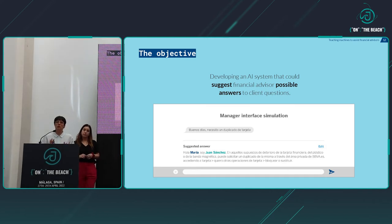This would be a picture of the manager interface. The manager would receive a client's question, and then they would see the suggested answer, which is automatically generated. And then he or she has the option of editing that answer or writing a brand new answer if they are not happy with it.